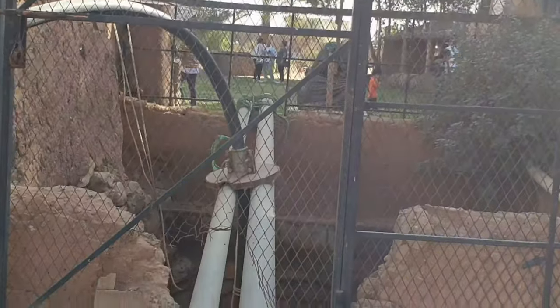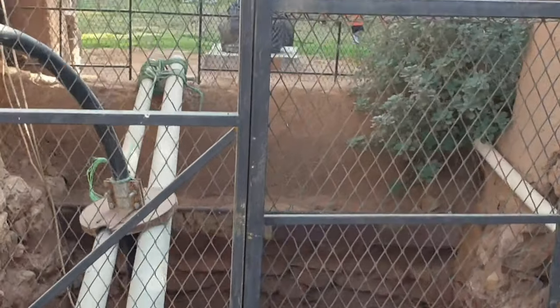This is a well. In the past, there was water in this well, but now all the water has dried up.